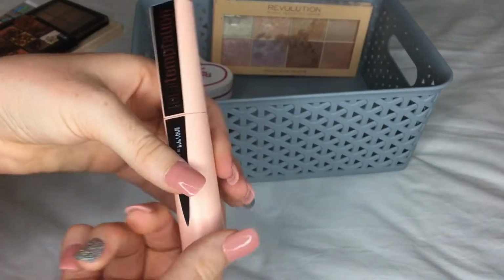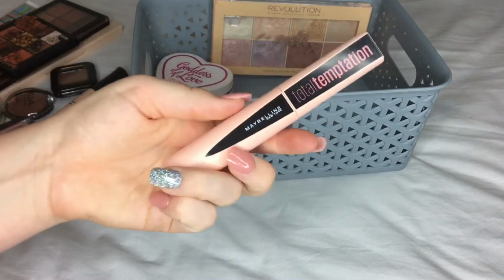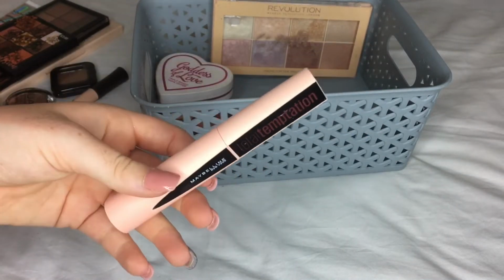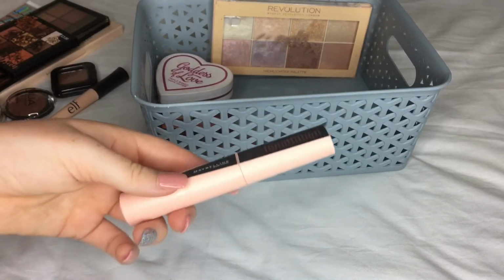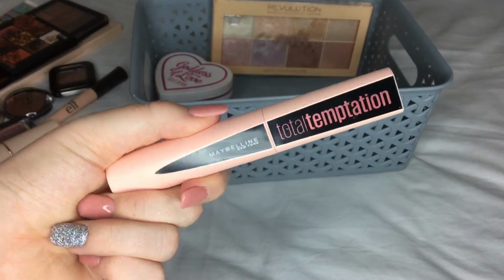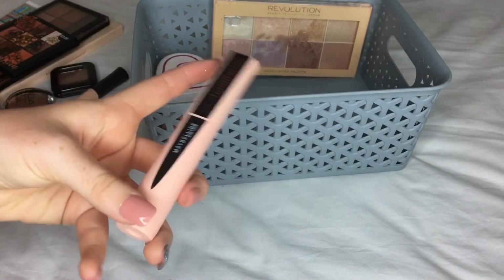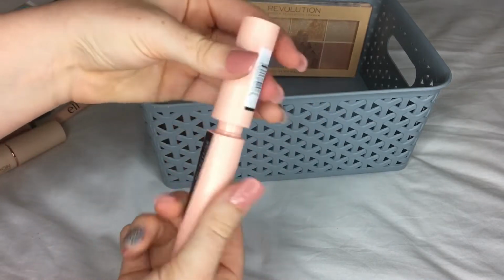Mascara, this is once again my brand new one because my other one literally just dried up. But this is the Maybelline Total Temptation. I got asked on my Insta story when I did the questions thing, what's my favourite all-time mascara. This bad boy, honestly, swear by it. You cannot go wrong. It's like £8.99. I am definitely going to try more Maybelline mascaras because this is insane.